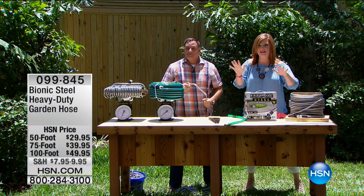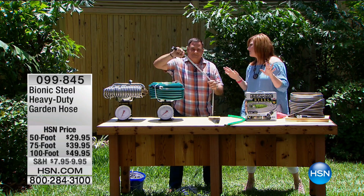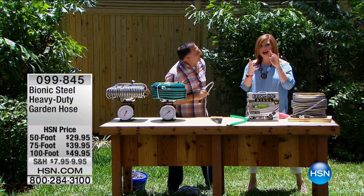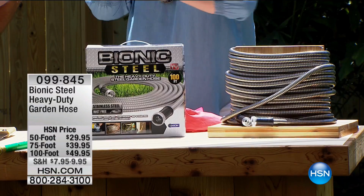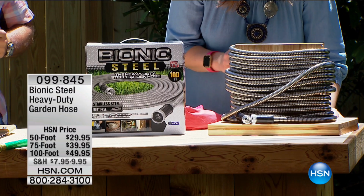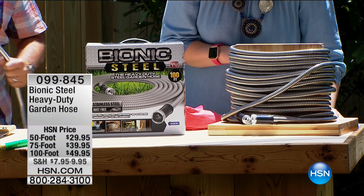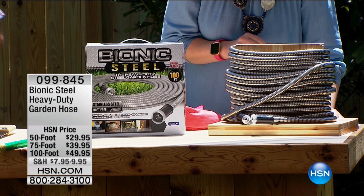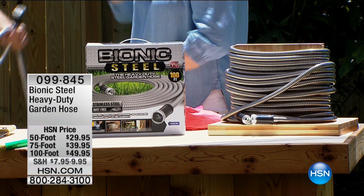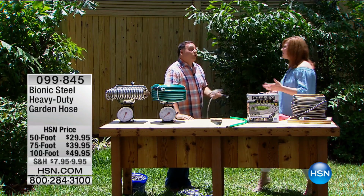Okay, so this hose sells out every single time, right, Lou? It does. We have the 50 foot and we have the 75 foot. Whichever one you'd like, both are on flexible payments. With FlexPay, we're looking at $99.98 on 3 flexible payments on the 50 foot and $133.32 for the 75 foot.